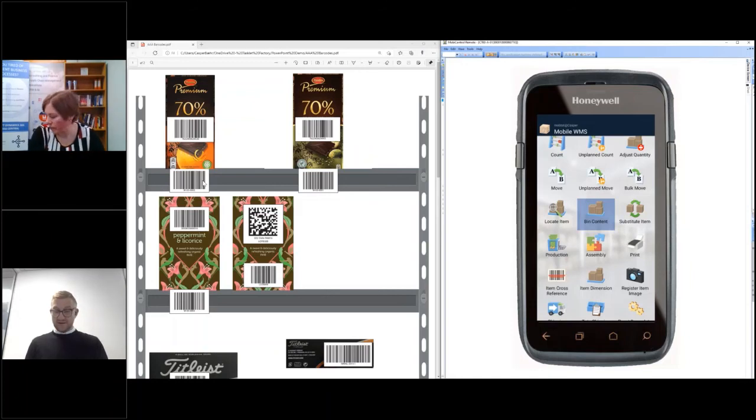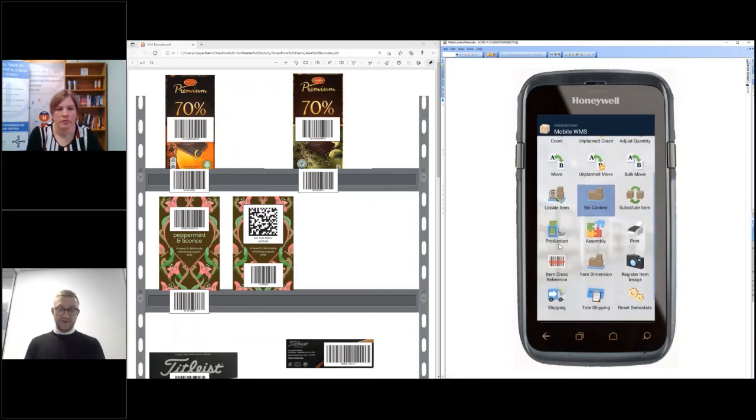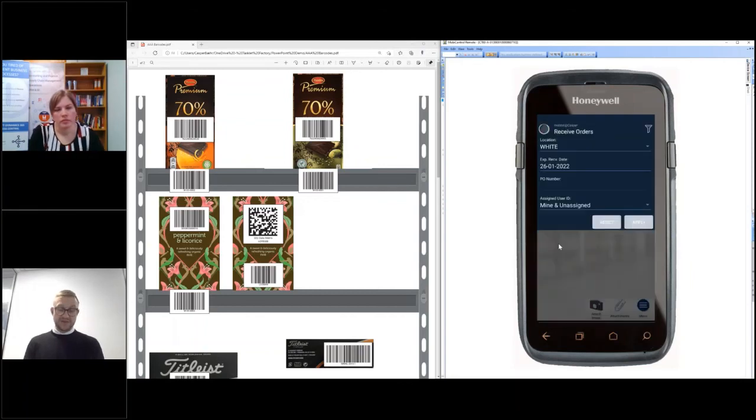Thank you. So this was the basic functionalities that I actually want to show you. As you can see here, we have this item cross-reference. We got a question in the beginning, where you're able to just do an item cross-reference. This is very important in the receiving scenario.